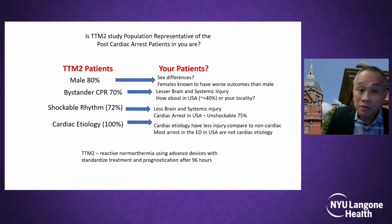So shockable rhythm. So this is primarily heart, right? And the shockable rhythm is 72% and 100% of the etiology here. This is dramatically different from the cardiac arrest in the United States, where the shockable rhythm is barely 25%, and the vast majority of reasons for cardiac arrest in the United States nowadays is overdose. It's really your respiratory type arrest. And going back to this whole algorithm of thinking of individualizing, we cannot just solely apply. So the bottom line here is TTM2 may have worked on a population that may be less ill than the usual patients that we see here in the United States.